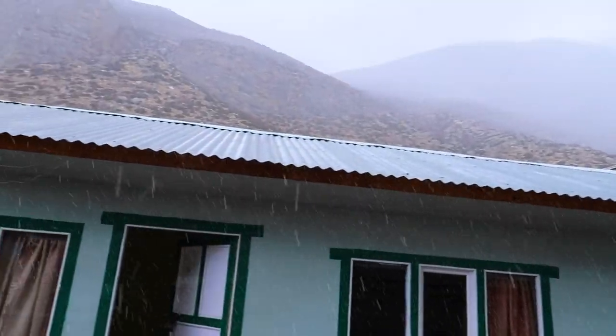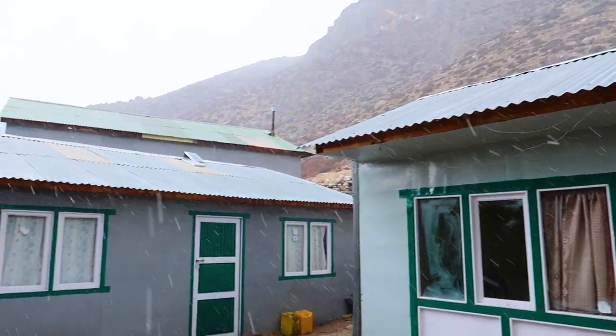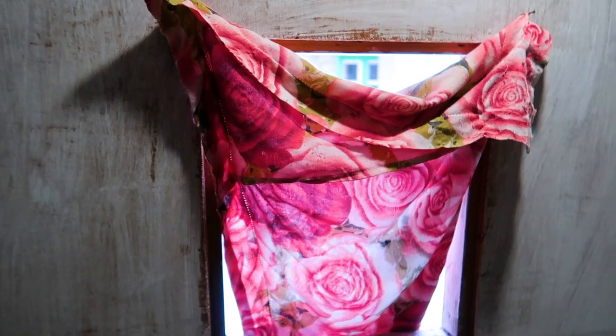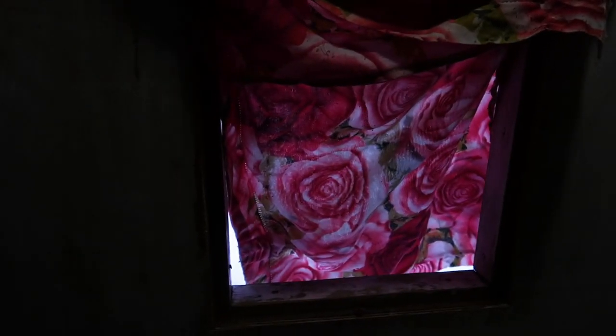It has started to snow. Oh dear, this is gonna be a long day. So our bathroom window doesn't even have glass, and the water that is used to flush the toilet is frozen. If that doesn't tell you how cold it is in our bedroom, I don't know what does.